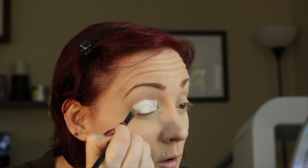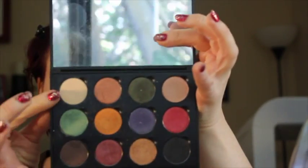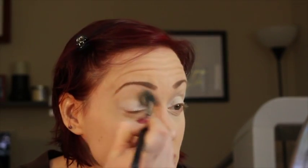So you see it just adds a white base, and adding a white base underneath your shadows will always make the colors pop way more than if you just used a clear eye primer or no primer at all. I'm going to go into this Fall Festival palette. It's the Coastal Scents Fall Festival palette. It looks like that. And I'm going to take this shade right here on a fluffy brush, and I'm going to blend that into my crease as a transition shade.